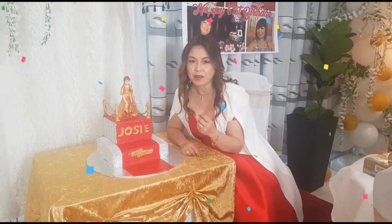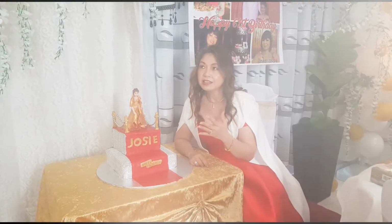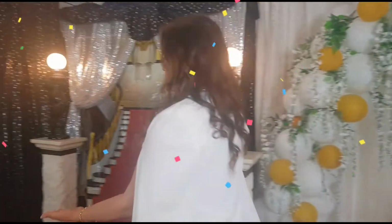Guys, I just thought I'll show you what I have made. I have created for my friend Jo Lang's birthday. Her birthday is today, so I'm here at her residence. So I've set it up. This is my last piece that I have to put together. The other day, I've done all the arch, and then I've done the photo booth.